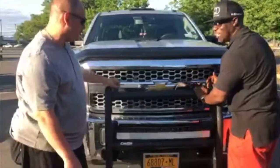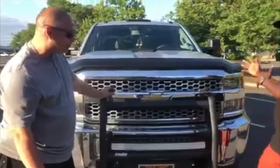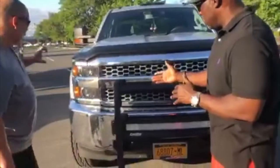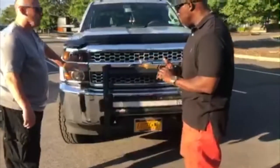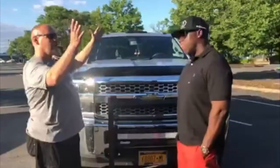Once again, you don't want to lose the bow tie. Nope, because that's the moneymaker. That's the sweet spot. And then the truck actually came with HIDs? Actually, no. Standard regular running lights. It actually came with a light package on the top as well. But I believe those are more for decoration because you can't see anything out of the way.